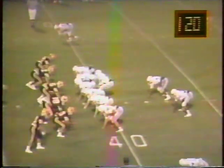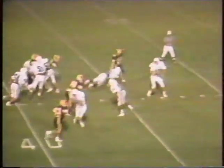Mike Enochson there. Split backfield. They give up the middle and a fumble. Oh, no. Oh, no. Irving has offside. Short side of the field. Wrap. The straight drop, throws, intercepted. Well, that's the first interception of the day.